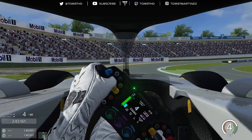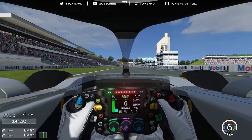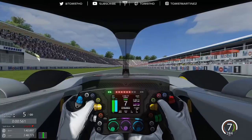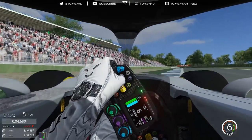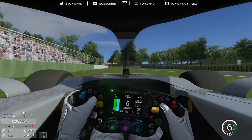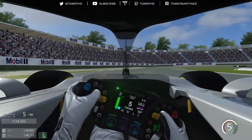So here we go for the final corner. There we go. DRS open. Stay off the grass. Into turn one we go. How much speed do we want to carry? Let's find out. Sixth gear. Oh, that's not the line. Too much. Too early. Right, we're going to try again as we go through the final few corners.